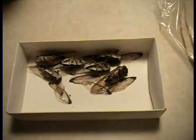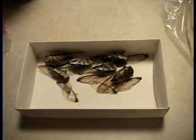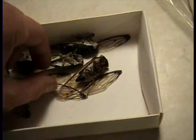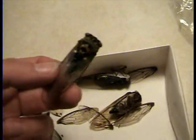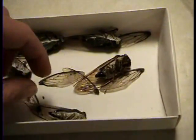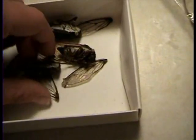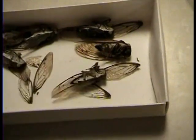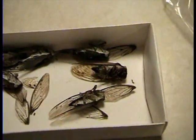Something else to make money on. These don't really grow on trees, but they land on them and then they fall down dead. I put them in the freezer to keep them fresh. They're cicada bugs, and they have 4 wings on their little bodies, and you can sell the cicada wings online on eBay. I do eBay, or used to do eBay a lot.